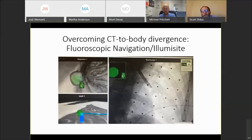And the locatable guide is out now, the Illumicite, which is the smart extended working channel. And we can make sure we're staying on the medial side of this lesion.